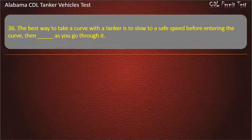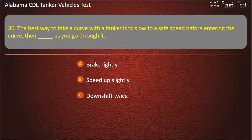Question 36. The best way to take a curve with a tanker is to slow to a safe speed before entering the curve. Then, as you go through it, brake lightly. Speed up slightly. Downshift twice. Answer. Speed up slightly.